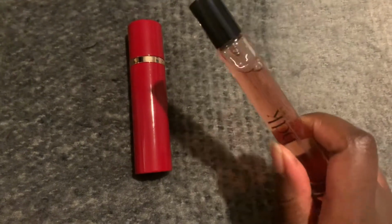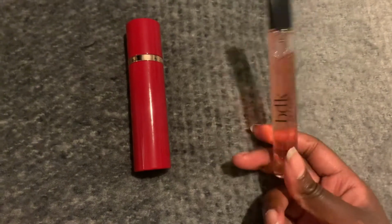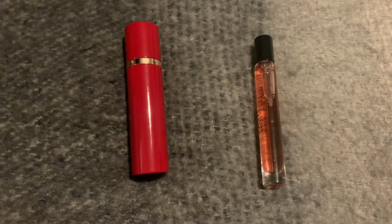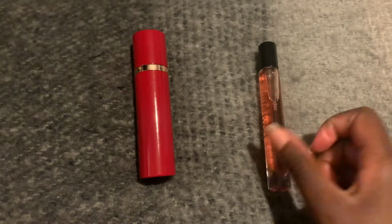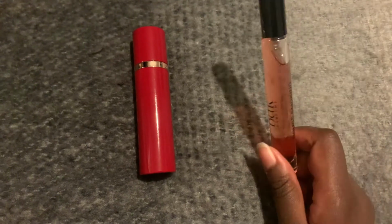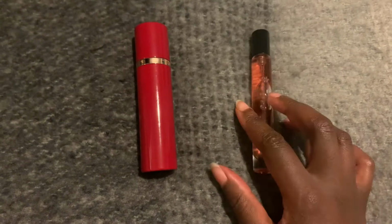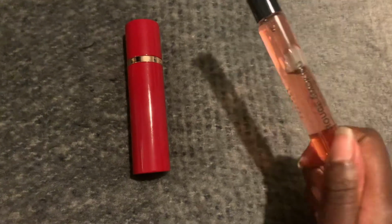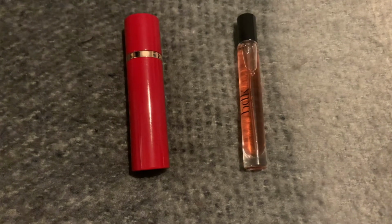And actually, another thing this reminds me of is a little bit of Jean Paul Gaultier, the new La Belle Le Parfum, the intense version. That red fruit, that dark sort of fruit that it has. It's almost like that had a baby with Lancôme La Nuit Trésor à la Folie, and then this popped out. So yeah, guys. Alrighty, guys. I tried to keep it short, but guys, it's 10 minutes. What happened? But anyway, those are just my initial thoughts of these two fragrances.